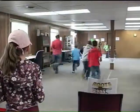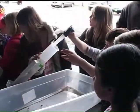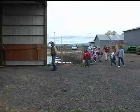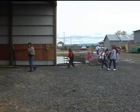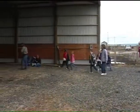We always start the field trip about 9, and then with the stations about 20 minutes at each station, we usually end about 11:30, and then they get to have lunch here. If the weather's nice, we do it outside on the lawn, and we usually just supply a picnic table and some garbage cans, so that way they can throw away their sack lunch, and the kids just sit on the ground there and eat lunch.